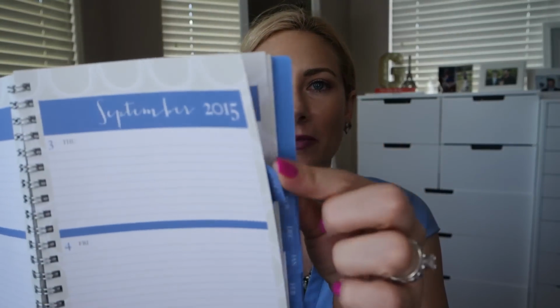I haven't used this one. I like that it has the tabs for the months, which is great. I personally prefer the horizontal layout. It has a lot of room for writing. If you want, it has a nice little map on the back. It does have the monthly overview at the beginning of every month. It doesn't have quite as many bells and whistles as these other guys, but it's only $12.99.